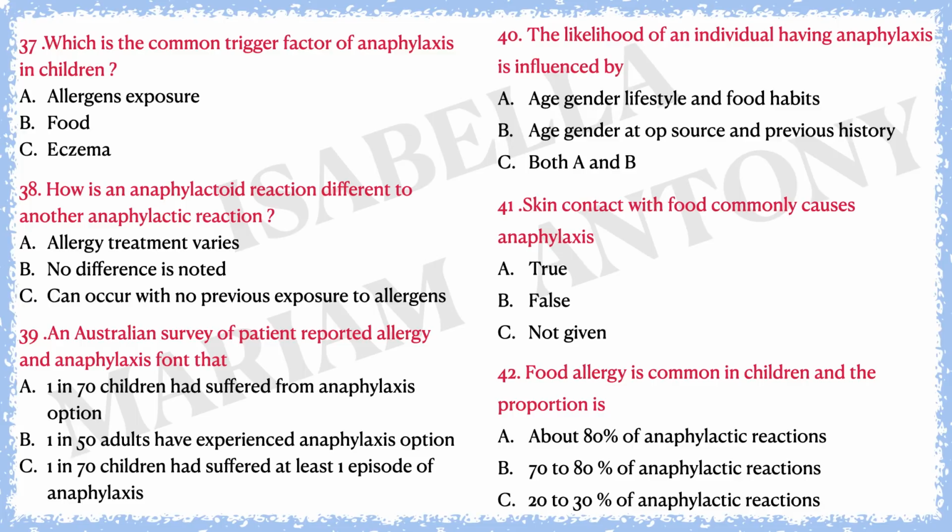When exposed to a foreign substance, some people suffer reactions identical to anaphylaxis, but in which no allergy is involved. These reactions are called anaphylactoid, which means anaphylaxis-like reactions. In anaphylaxis, the immune system must be primed by previous allergen exposure. On the other hand, anaphylactoid reactions can occur with no previous allergen exposure at all.